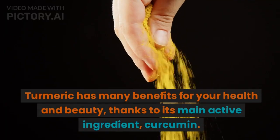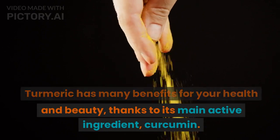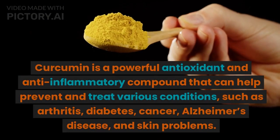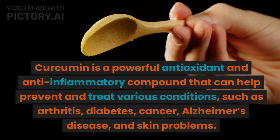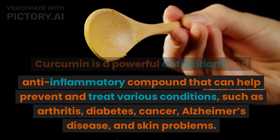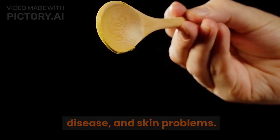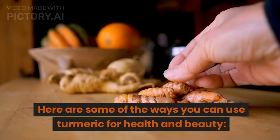Turmeric has many benefits for your health and beauty, thanks to its main active ingredient, curcumin. Curcumin is a powerful antioxidant and anti-inflammatory compound that can help prevent and treat various conditions, such as arthritis, diabetes, cancer, Alzheimer's disease, and skin problems. Here are some of the ways you can use turmeric for health and beauty.